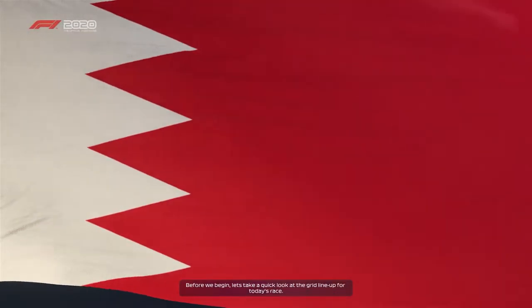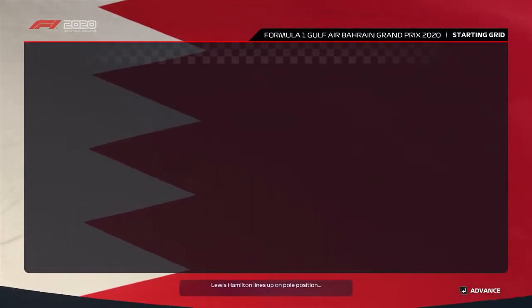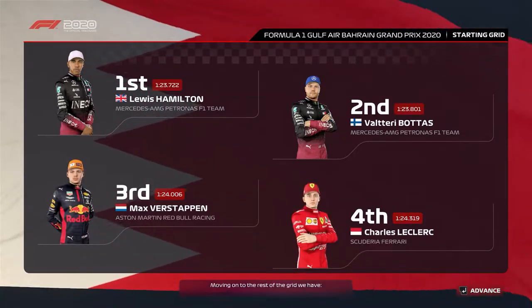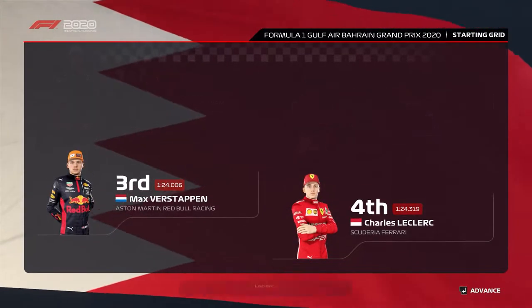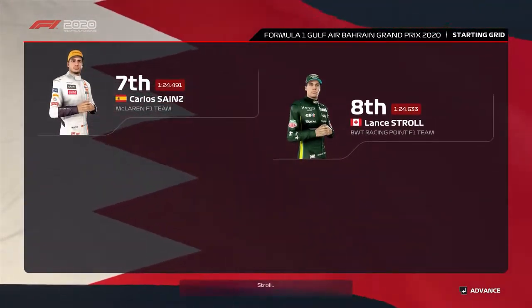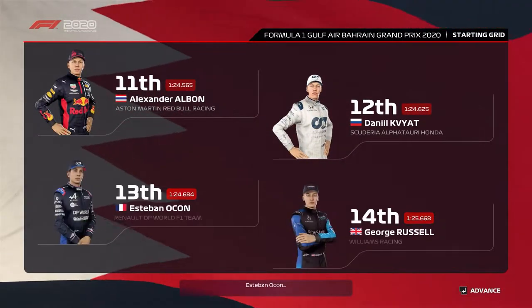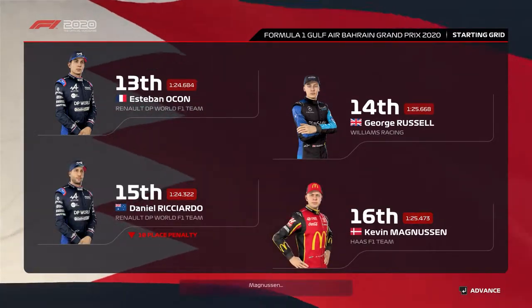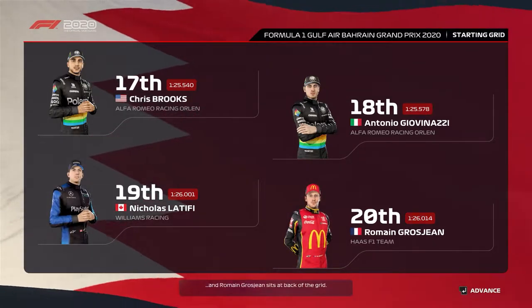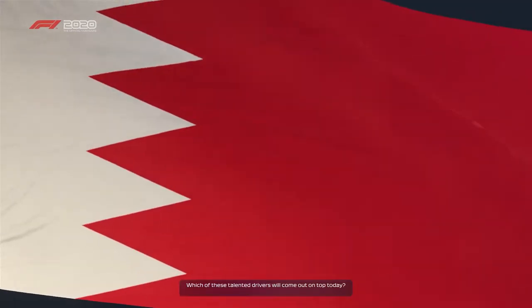Before we begin, let's take a quick look at the grid lineup for today's race. Lewis Hamilton lines up on pole position, and it's Valtteri Bottas that completes the front row. Moving on to the rest of the grid, we have Verstappen, Leclerc, Sebastian Vettel, and Perez, Sainz, Stroll, Gasly, and Lando Norris, Albon, Kvyat, Esteban Ocon, and Russell, Ricciardo, Magnussen, Moore, and Antonio Giovinazzi. Latifi and Romain Grosjean sits at the back of the grid. Which of these talented drivers will come out on top today?